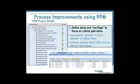Wanted to point out that we linked the documents, the DIRs, to the checklist items, and then we linked the status of the DIR to the severity of the checklist item so that we have a direct one-to-one relationship between the work that's being done to create the file and getting it approved and the severity of the checklist item itself. That's a little program that we had developed for this purpose.